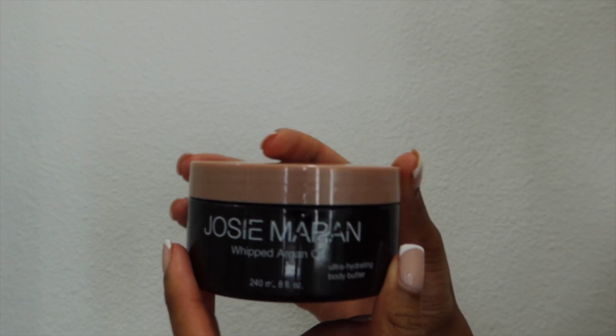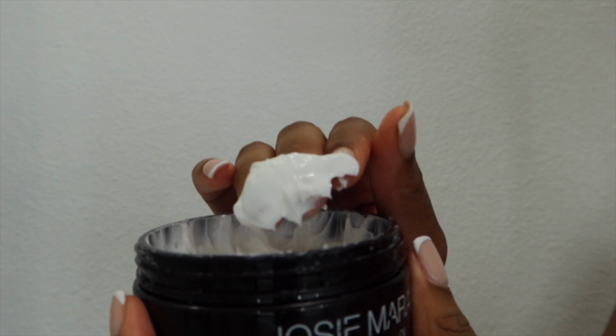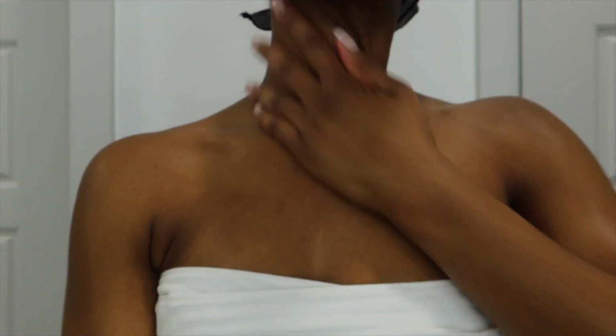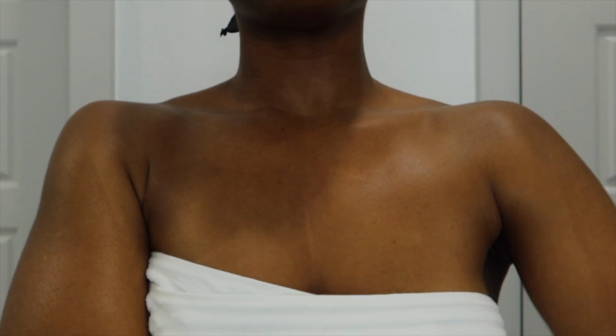After that, I like to follow up with the Josie Maran Argan Oil Body Lotion. It's very, very moisturizing, which is great for me because my skin, like I said, tends to get dry during the winter months. So yeah, and plus it smells so good.